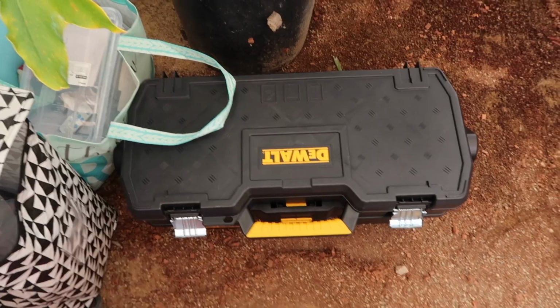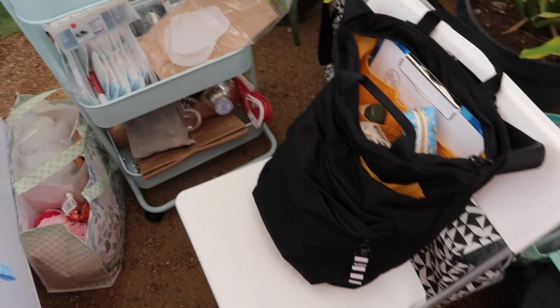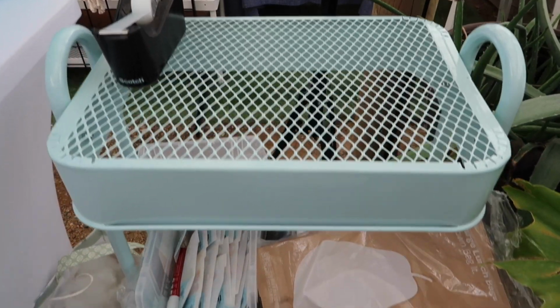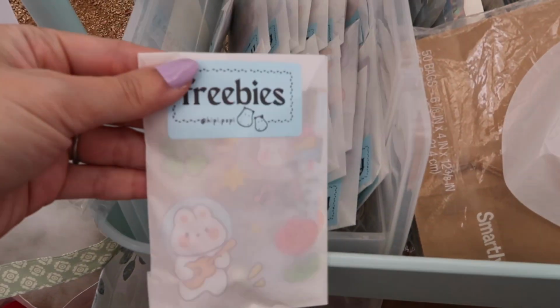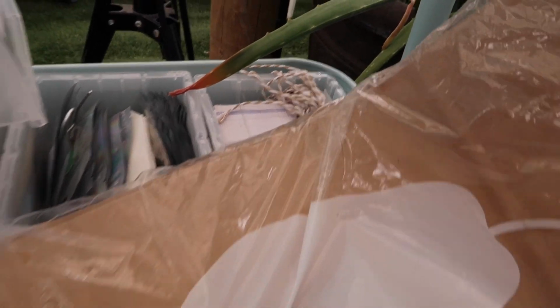Behind where I sit, we have a toolbox, bags, yarn bag for my projects of course, and a packing cart. This is just a normal rolling cart, but I flip the top upside down and use it as a flat surface to pack items. On the second tier, we have freebie bags and other packing supplies.